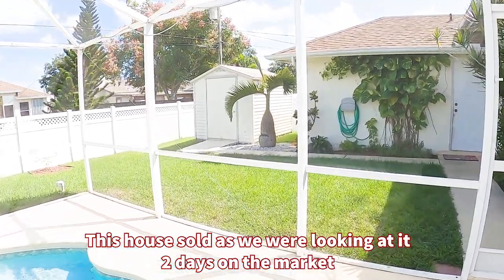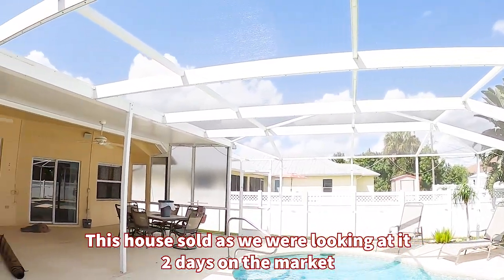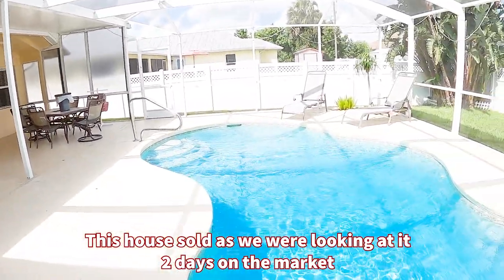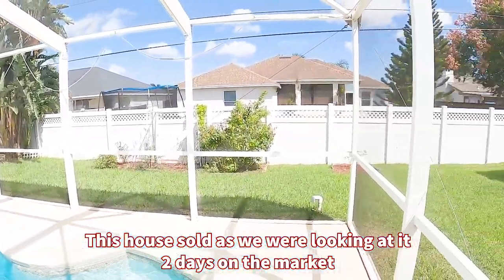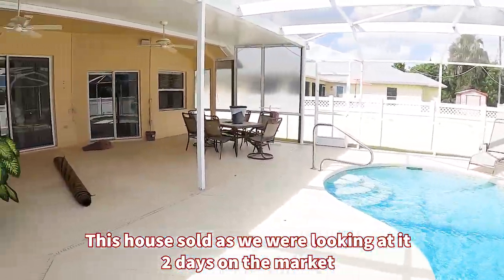There's a shed back there. This pool enclosure is in pretty good shape. It's a great, huge home. Lovely pool, and it's completely fenced. This one's $339,990. Pretty fabulous home.